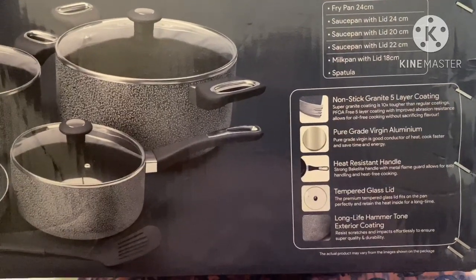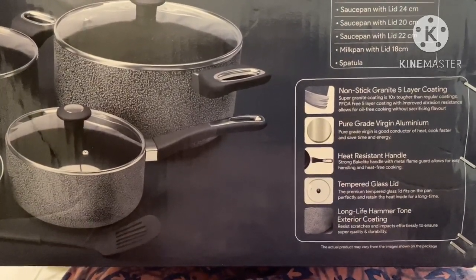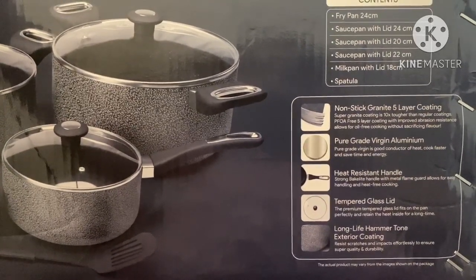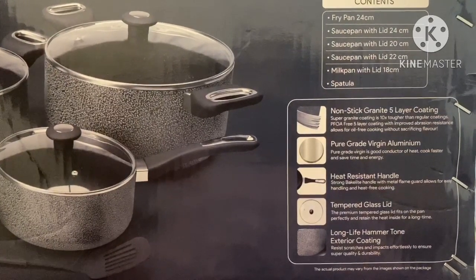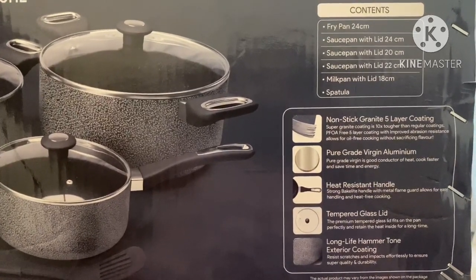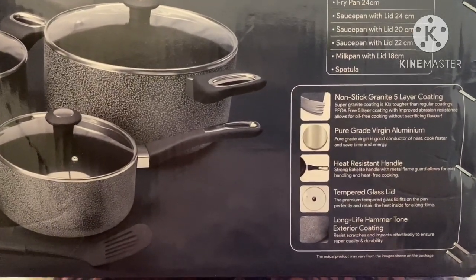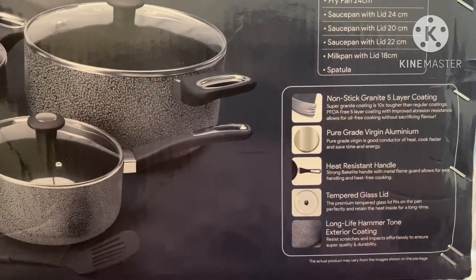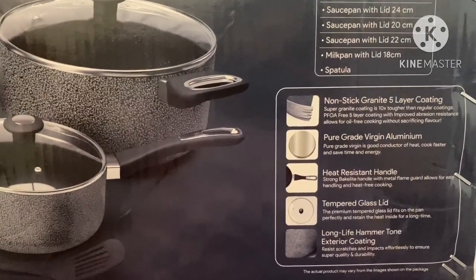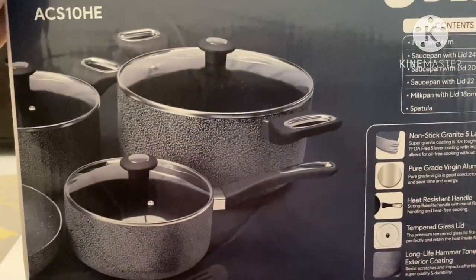Non-stick granite 5-layer coating. Super granite coating that is 10 times tougher than regular coatings. It is PFOA free 5-layer coating, which allows oil-free cooking without sacrificing flavor. Pure grade virgin aluminium is a good conductor of heat, cooks faster and saves time and energy. Heat resistant handle. Strong bakelite handle with metal flame guard allows for easy handling and heat-free cooking. Tempered glass lid. The premium tempered glass lid fits on the pan perfectly and retains the heat inside for a long time. Long life hammer tone exterior coating. Resists scratches and impacts effortlessly to ensure super quality and durability. So these are some of its features.